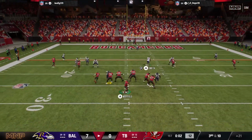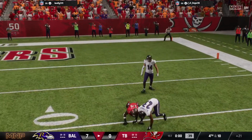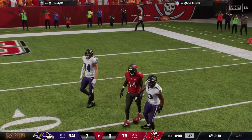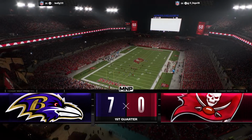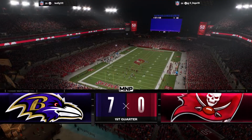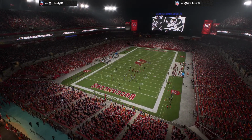Third down. Here's Mayfield. That lines up incomplete and brings an end to our opening quarter. That's going to do it for our first quarter here on Monday Night Primetime. 7-0 is our score. More from Raymond James Stadium coming up after the break.